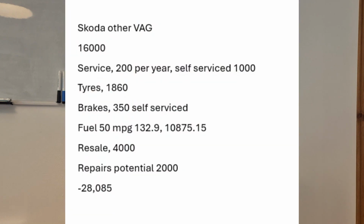So this would take the total cost of ownership to £28,085, which is a lot more than the EV and a lot more than also the Corolla, interestingly enough, even if I've serviced it myself. Imagine if you had to service this car at a dealership. That would definitely cost a lot more to own than the Corolla, and you can see why people do buy the Corolla who can't charge an EV at home. More of a premium brand now.